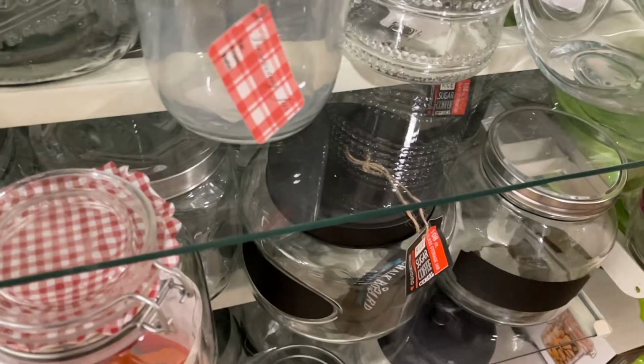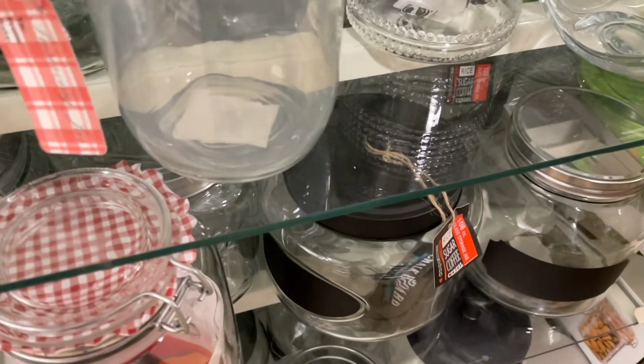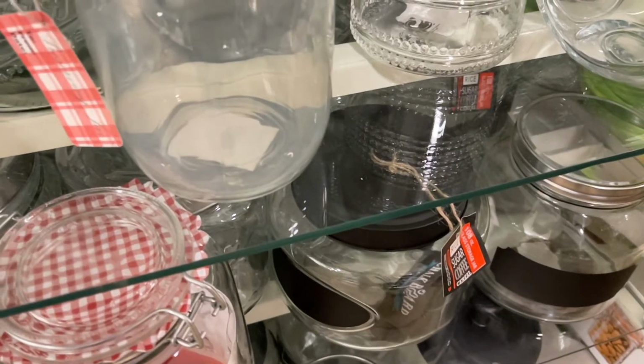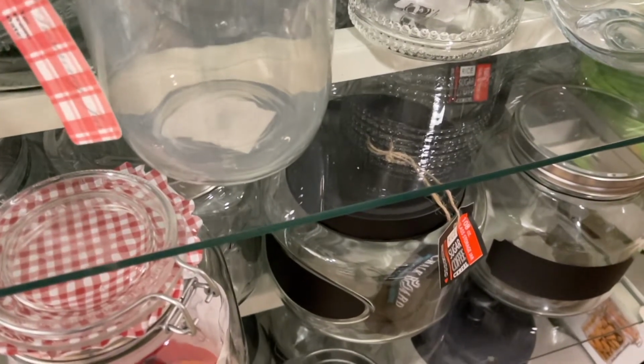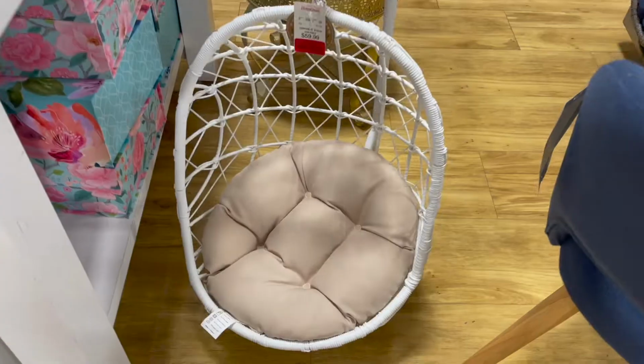For me, I would have liked to spend a little bit less than $4, and I was able to pick up some at Dollar Tree and Ross and 99 cent store. So I think I'm set for jars.